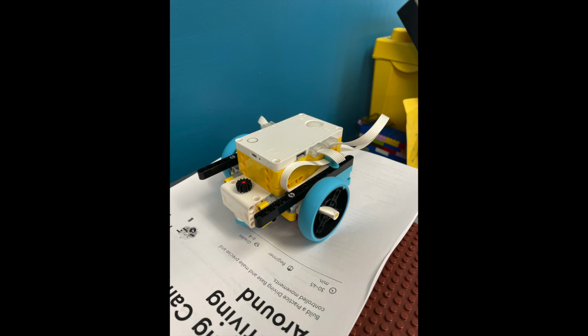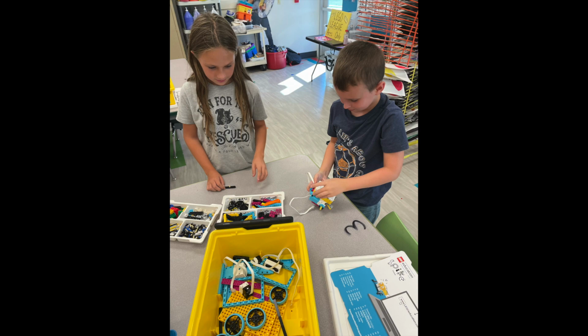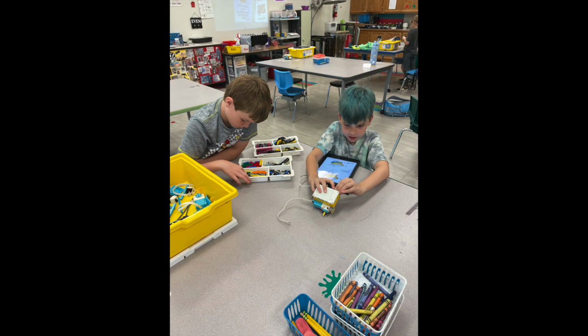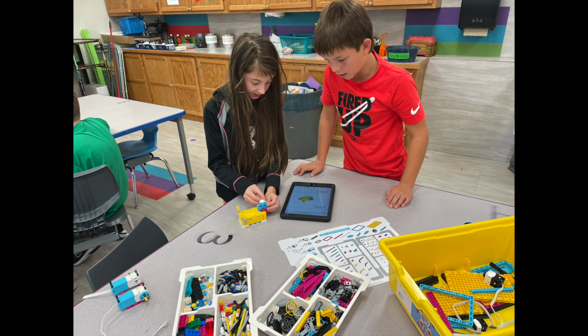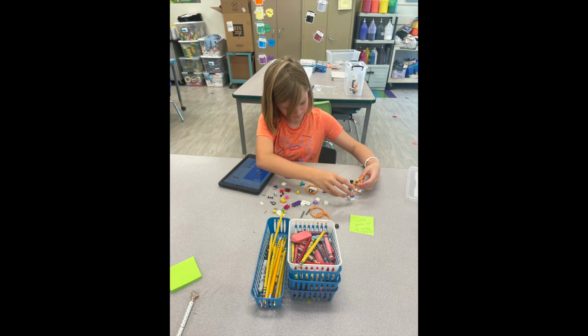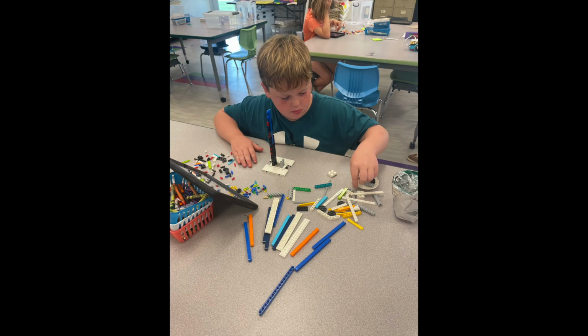In Geneseo, there are two First LEGO League teams, one at the elementary level and one at the middle school. The First LEGO League teams meet between 1 and 3 times a week, depending on the student's experience. We meet after school and some weekends for practices. 10 students are on each Geneseo team.